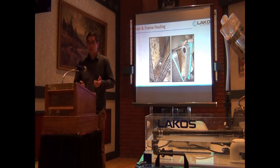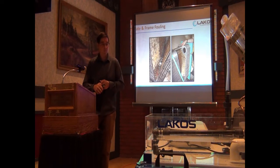Plate and frame heat exchangers are also prone to the same effects. If you have a brazed plate heat exchanger, it's even more exacerbated, because you can't take that heat exchanger apart. Hence the name brazed plate. All of those plates are brazed together, and you can't actually pull it apart to clean it. So that becomes a great area of concern inside some systems.